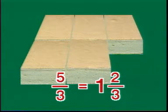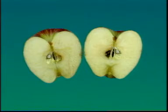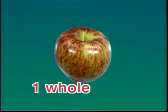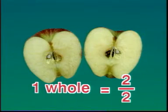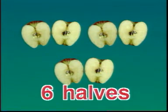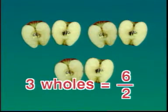Let's look at another example. Here's an apple. When it is cut into 2 equal parts, how many halves are there? Yes, there are 2 halves. So, 1 whole is equal to 2 halves. Now we have 3 apples here. When each apple is cut into 2 halves, there are 6 halves altogether. So, 3 wholes is equal to 6 halves.